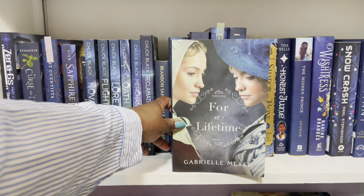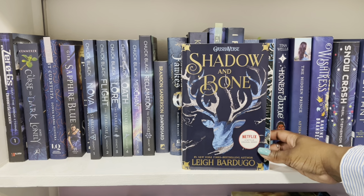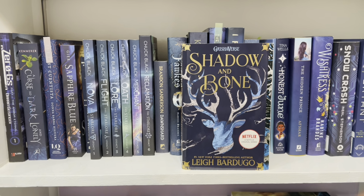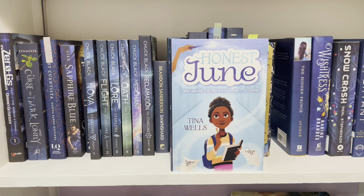Book 3 for a lifetime. Timeless series. Shadow and Bone by Leigh Bardugo. Oh my goodness. Shadow and Bone, literally one of my favorite YA series. I think I gave this 4 stars. My Baby Girl Honest June by Tina Wells. Love this story. This is a fantastic series. This is book 1. Gave it 5 stars.